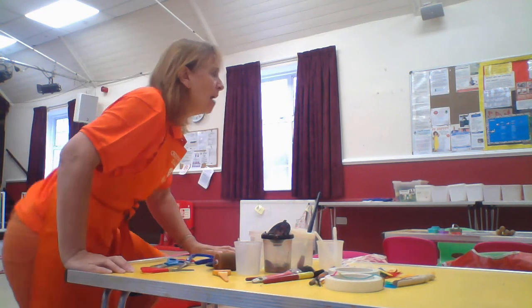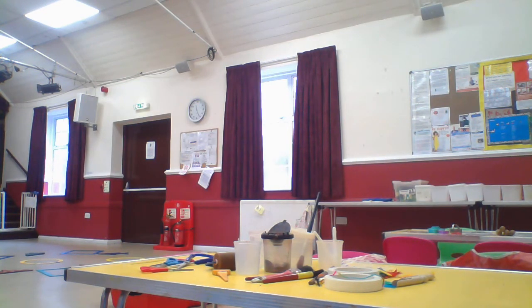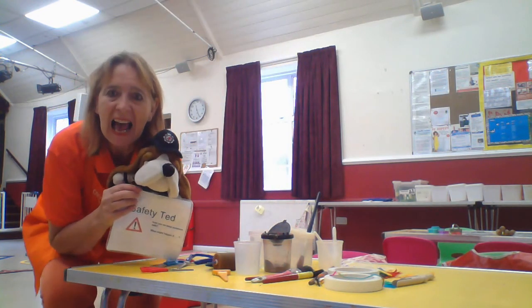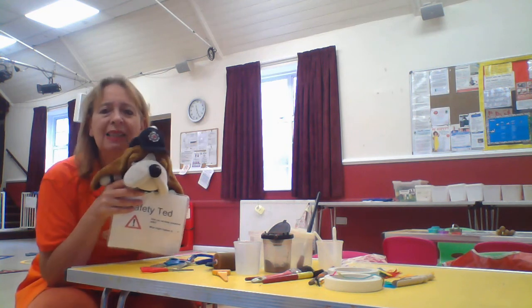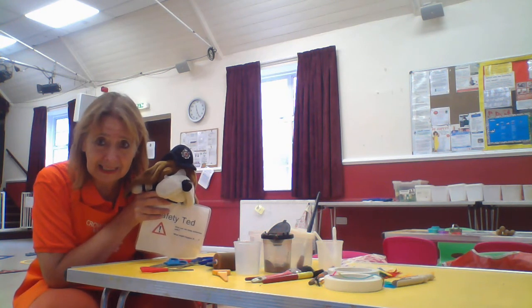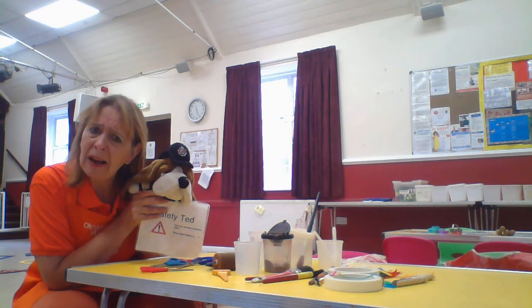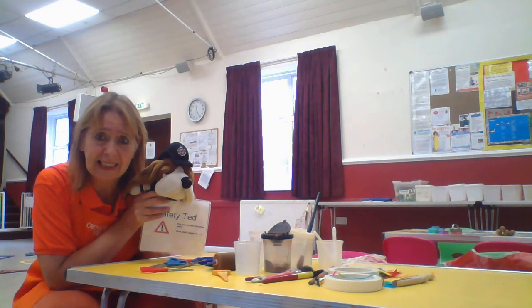And we have Safety Ted, and Safety Ted watches what we're doing each day. And if he thinks we're not being safe with the scissors, he will come and ask us what might happen and how we need to keep ourselves safe when we use the scissors.